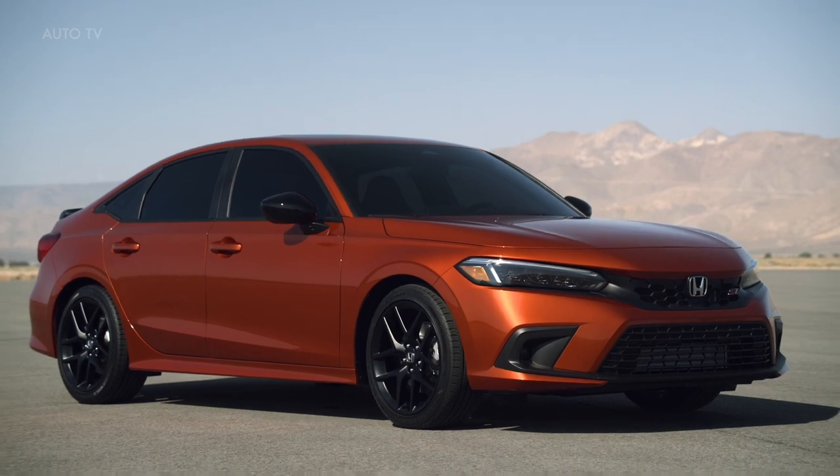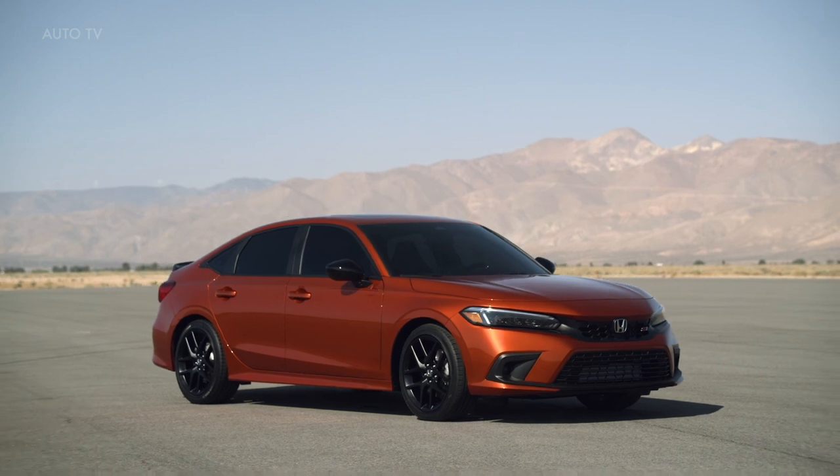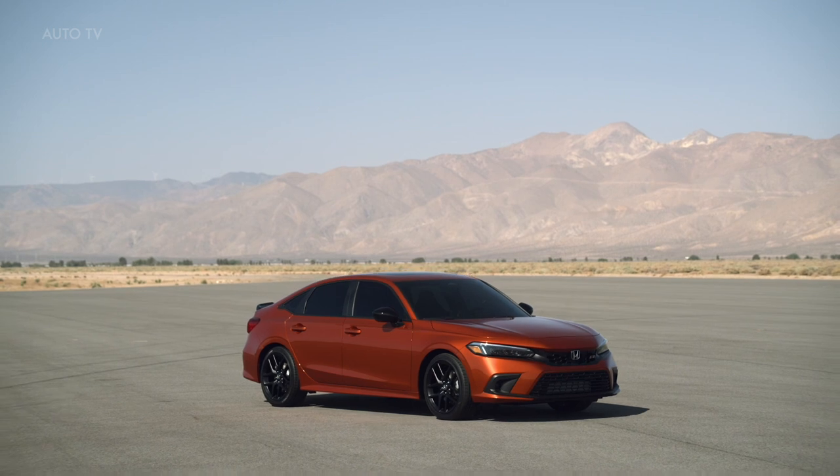While power is down 5 horsepower to an even 200, it's now more usable, reaching that figure at a heady 6,000 RPM and dipping only slightly until the 6,500 RPM redline.